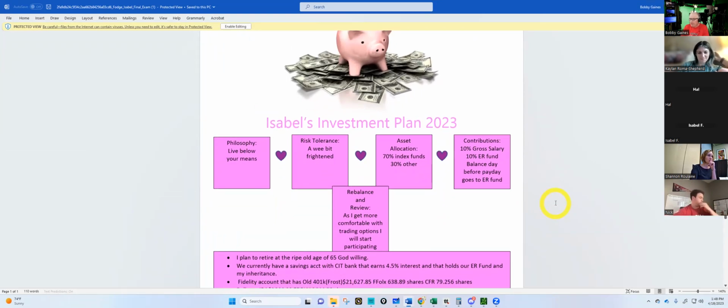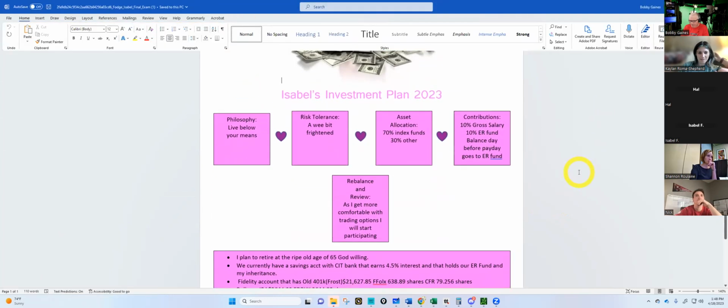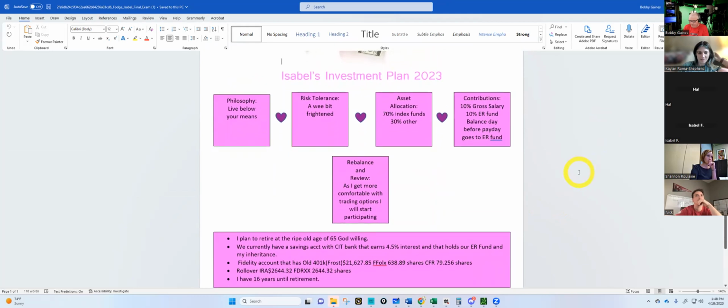So don't mind my little dog because he'll start barking. No, it doesn't bother me. My wife starts barking downstairs sometimes too, so y'all excuse her. I tried to do the whole Canva thing, but I couldn't get it to come up. So I just did mine on Word. But I like it. So I've always tried to live below my means. So that was kind of the philosophy that I went through.